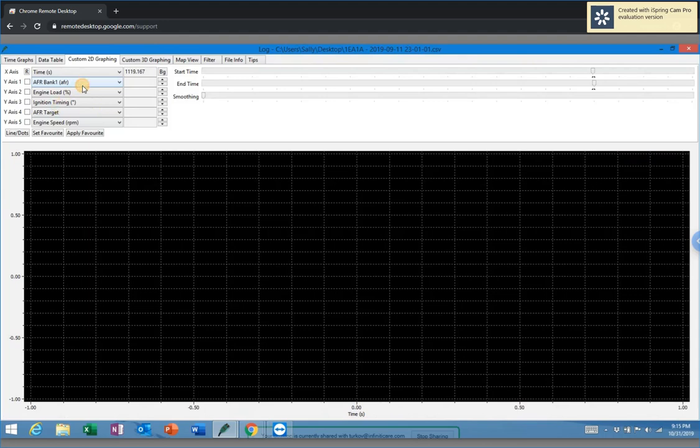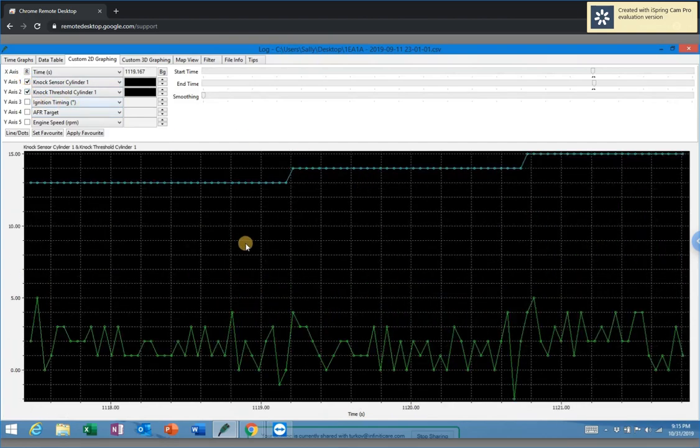Okay. So what we're going to look at next is, where's this thing? The actual individual knock data per cylinder. That's what we want to look at. That's what I'm most concerned about too, is knock, because I would say you most likely have it, and the ECU is pulling timing for it.